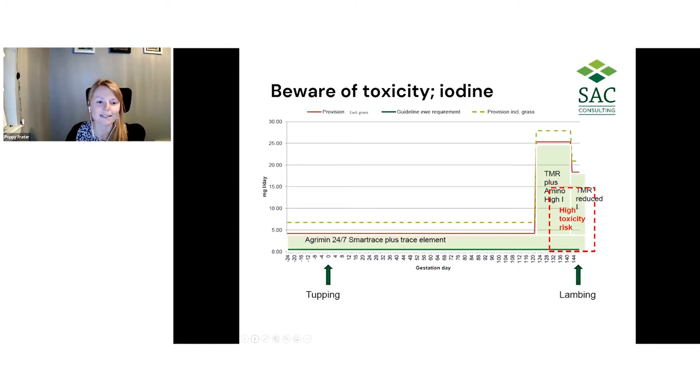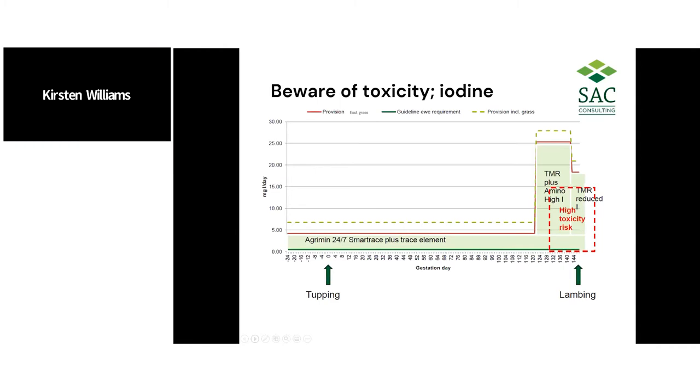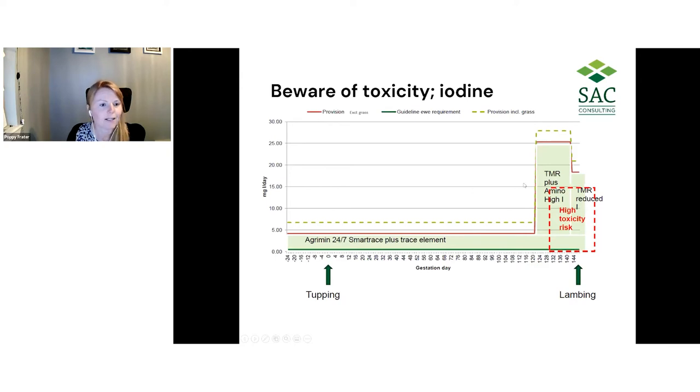And with all these things, it's all very well throwing them at it, but there are risks with over-supplementing too, as we saw on this farm. So this farmer was providing a bolus, which was lasting 6 months. This bolus was providing the red line level of iodine provision. But then the farm was also providing a mineral in their feed in late pregnancy, which put them in this zone of high iodine toxicity risk. And the problem with that is that it leads to poor colostrum absorption in the lambs.